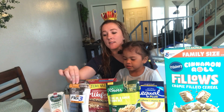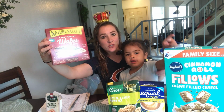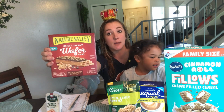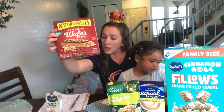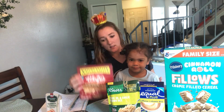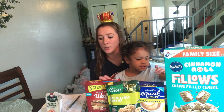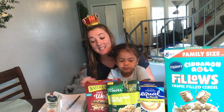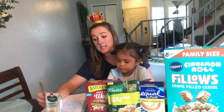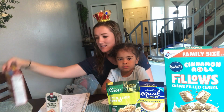First deal is on the wafer bars. They're the Nature Valley wafer bars. There's a couple different varieties. I got the peanut butter chocolate. There's also just a peanut butter one. These are $3.48. Riley, gotta be quiet. There is a 50-cent coupon from the 9.5 Smart Source insert that you can go ahead and use. You're gonna pay $2.98. You're gonna get back 50 cents on Ibotta, so it's gonna be just $2.48 for these.